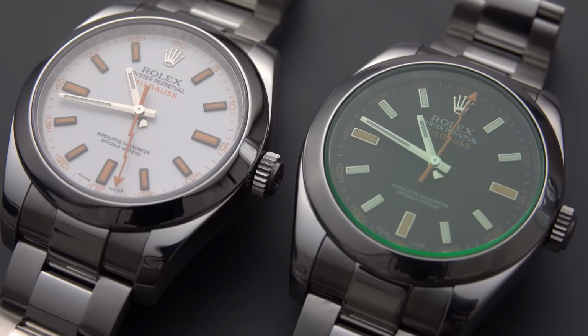It seems a little odd that the Rolex specifically designed for scientists has perhaps the most countercultural feel of the bunch. When I think of the Milgauss and the people that are drawn to it, I think of people that want a daily driver that's outside the norm. For that, we've got a few Omegas that come to mind.